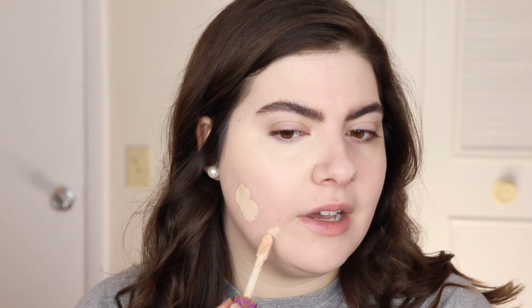I usually take quite a bit on my cheek area because I don't like to put a super heavy foundation everywhere. I'd rather just spot conceal, and this does a really great job of it. I like to let it sit for a couple of seconds and then I'll blend it out, and I blend it out with a super light hand, so that it can stay as full coverage as possible.